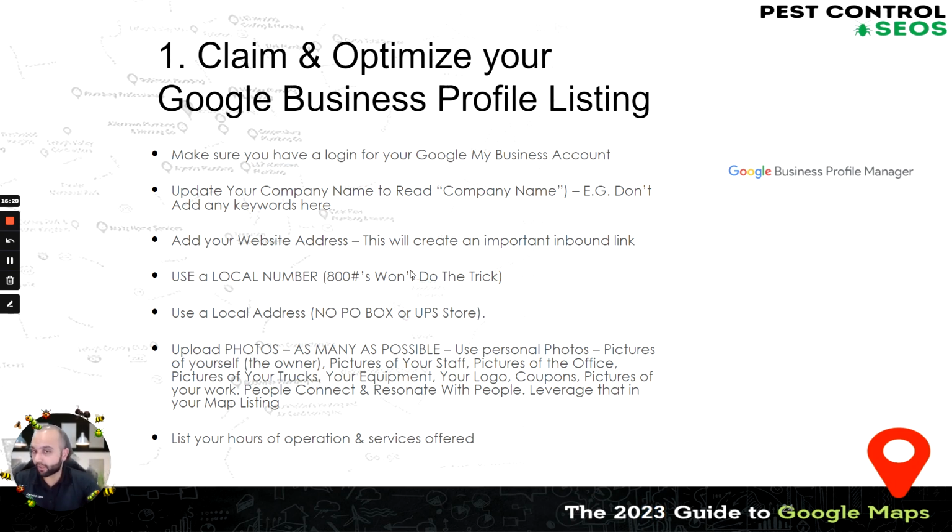Add your website address. Again, this is going to create a very important inbound link. Use a local number. Don't use a 1-800 number or a toll-free number or anything like that. Use your local number, and use the local address. So no PO boxes, no UPS stores, and try to avoid shared office spaces. Use a local address so that Google can recognize that it's a legitimate business.